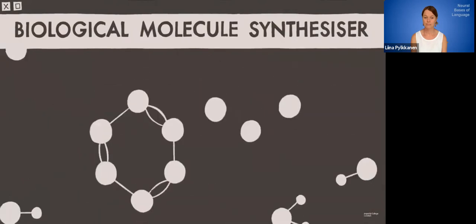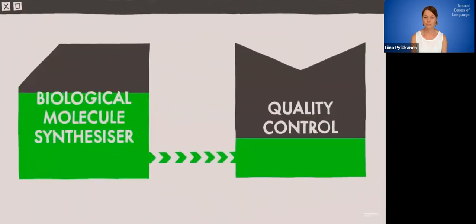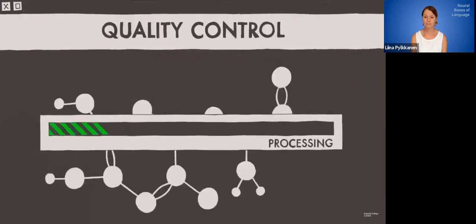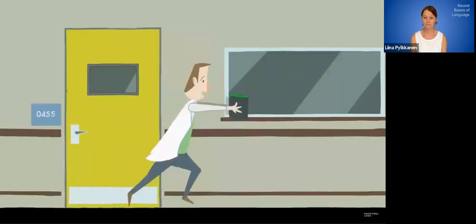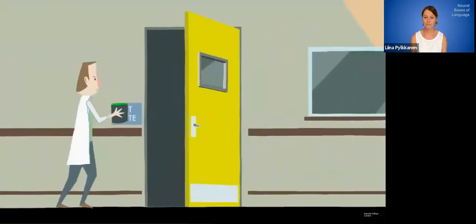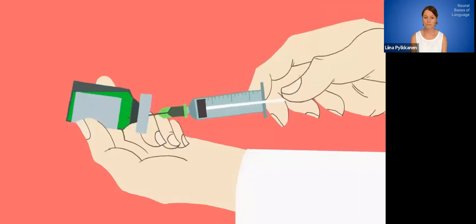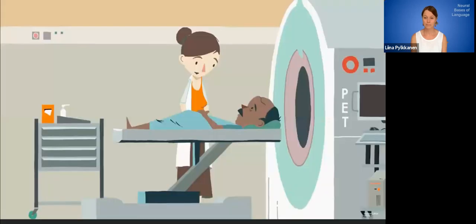Dr. Miller's team runs special chemical reactions to create a tracer from a drug used in the brain. The new tracer must pass quality control. It is purified and checked that it will function properly. The tracer is ready to use. Good work, Dr. Miller. The precious custom-made molecule is rushed to the PET clinic. Just the right level of radioactivity is measured out. Then it's injected into Dave's bloodstream.